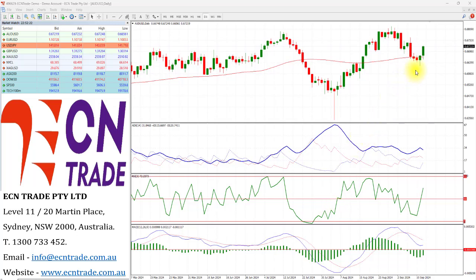Any pullback for the Australian dollar, the market is likely to still find support around 66.50.55, with minor support seen at 66.90.